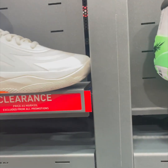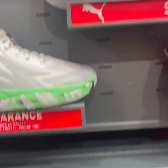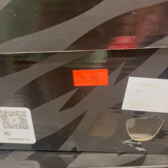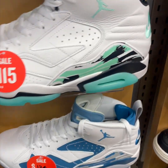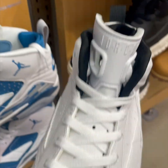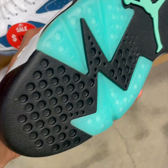Sorry guys, but I forgot to record over here on the other side. They actually had these Ferrari Puma collabs. They also have a BMW collab. These shoes look kind of sporty, kind of like race car shoes. I wasn't feeling them, but I didn't even end up copying nothing there either. I'm freaking lacking, you guys. Either I'm lacking or they're lacking.